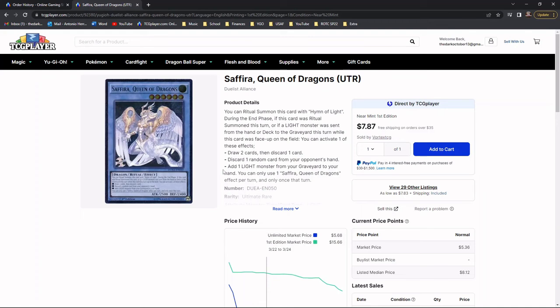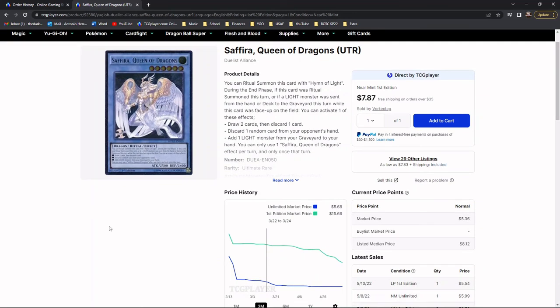Rituals, I feel like, don't really see much love because they're just slower, and it's kind of hard for them to find much big meta play. I mean, there's some combos here and there every once in a while, but I feel like rituals are probably the least popular monster cards just because they're kind of outdated in certain areas.